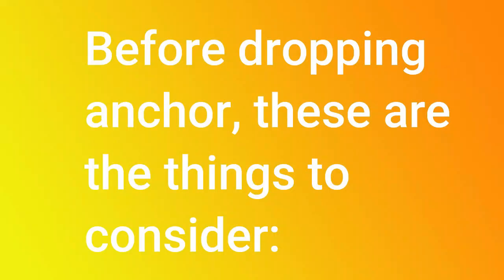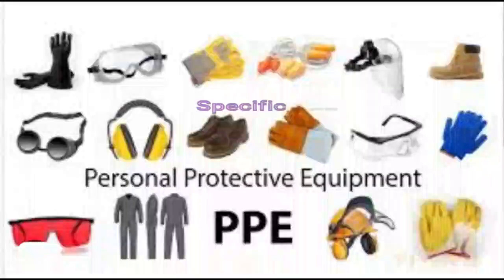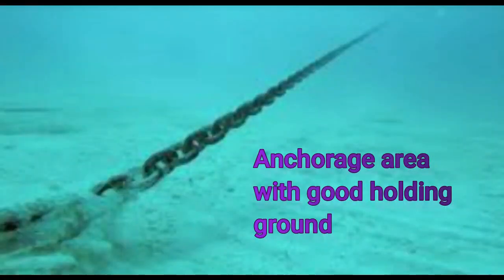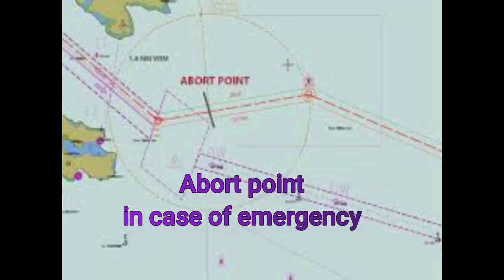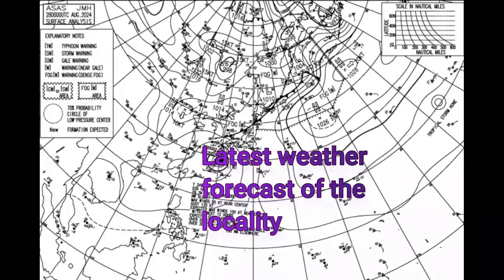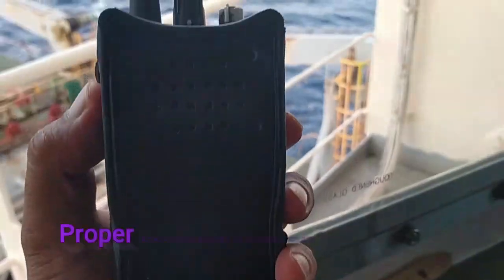During anchoring operation, the following factors should be considered first. Safe anchoring method under company SMS. Proper wearing of PPE. Identify safe anchorage area with good holding ground. Be sure that it is the territorial waters of the visiting state. Abort route plan when circumstances dictate. Latest weather forecast of the area. Method of dropping anchor. Direction of tidal stream. Communication method.